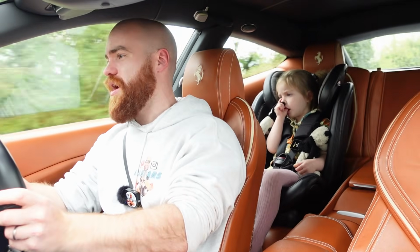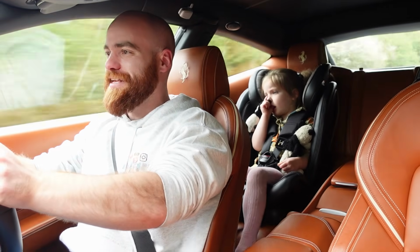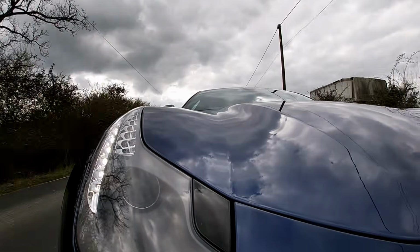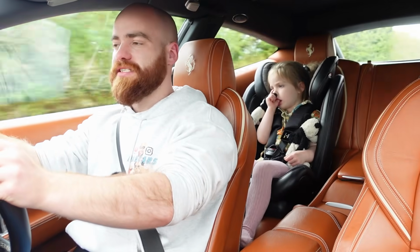Greatest dad car in the world. Oh, you absolutely are. This is amazing. I absolutely must have one of these. I must have one. God, I really do feel sort of a sense of urgency.